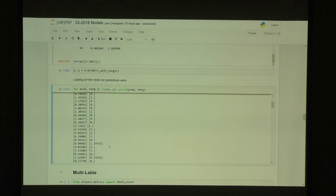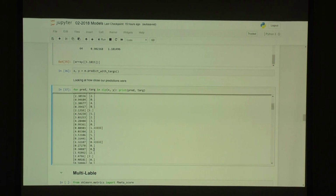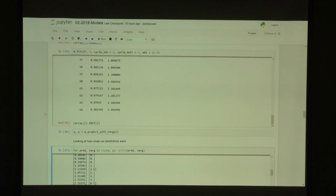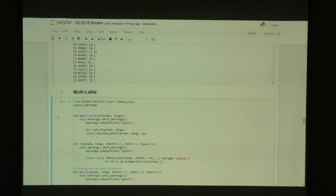4 and 2, okay, that's a little bit off. Like 3 and 5, that's also a little bit off. But yeah, you kind of get the idea, it's a very small amount of code to get this to work. And again, if we had more time, we'd make this in a much more visually appealing format. I'll actually run through the multi-label really quickly here.